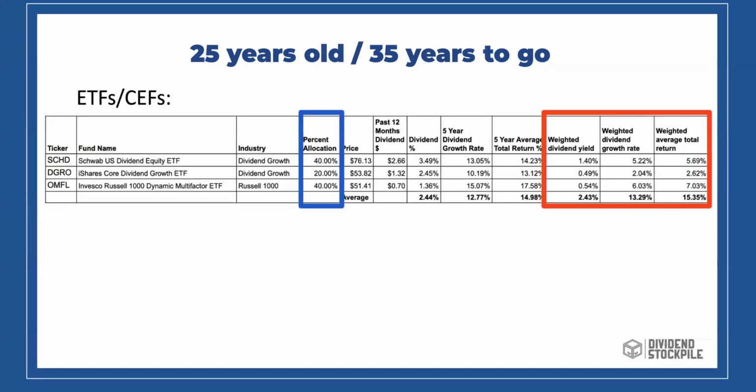Moving on to ETFs and CEFs as a possible investor starting pack for younger investors or people who have a long time frame. I picked 3 ETFs for this portfolio and provided different percent allocations for each one, as you'll see in the blue highlighted section. The 3 ETFs that I would choose for this age group would be SCHD, the Schwab US Dividend ETF, DGRO, the iShares Core Dividend Growth ETF, and OMFL, which is the Invesco Russell 1000 Dynamic Multi-Factor ETF.